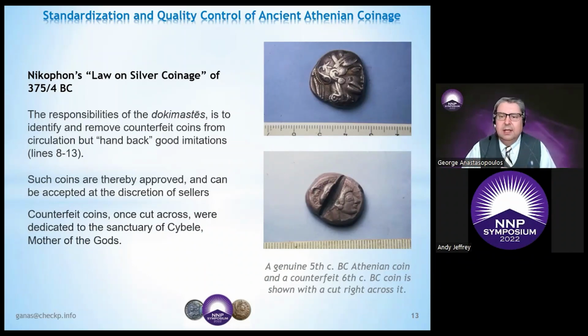So the responsibilities that this specification defines for the inspectors, the dokimastes, is to identify and remove the counterfeit coins from circulation. And whatever is good can go back to circulation. Whatever coin is fake has to be removed. Now, what they were doing with the fake coins, actually, they were dedicated to the sanctuary of Kybele, the mother of gods. There was a temple in Athens dedicated to Kybele. Kybele is an ancient deity, older than the 12 gods of Olympus. Actually, Kybele was the mother of the 12 gods of Olympus, and in her temple they were dedicating the fakes. We are well aware that the gods don't really need money, so it's okay to give them the fakes. No need to provide them the originals.